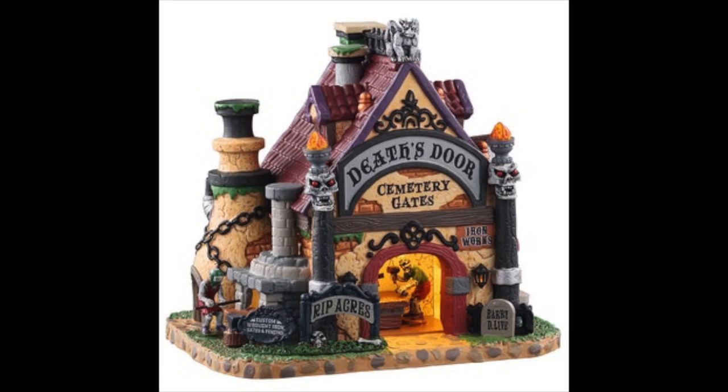Okay, for this one I couldn't find a video, so I just had to do a picture. This is Death's Door Cemetery Gates. It kind of looks like some kind of shop, because I can see a skeleton in there working on something. And the building itself looks very medieval-like. I really like that.